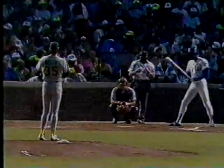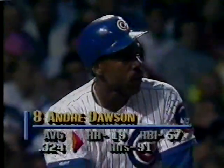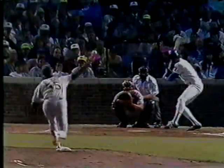It is still Bob Welch on the mound, bottom of the second, no score. And it must be nice when you're only 36 to have everybody know that it's your birthday. Happy birthday to Andre Dawson. What a birthday present from the Cubs, too. Signed a new contract for 1991, and he taps it back to the pitcher, Welch. Oh, says the crowd, 1 out.